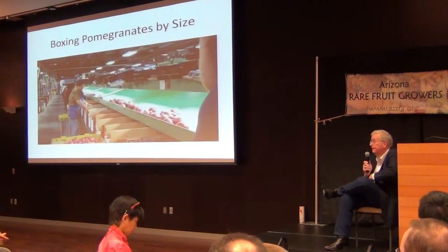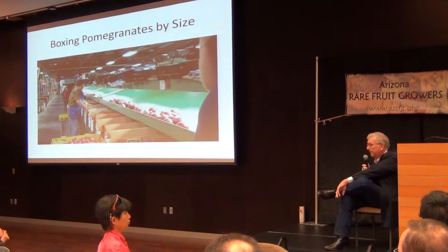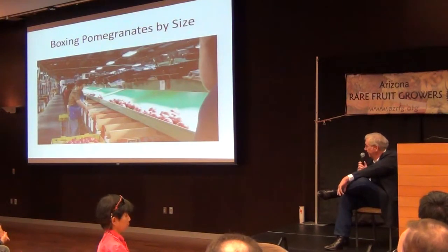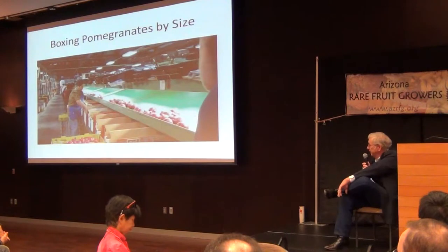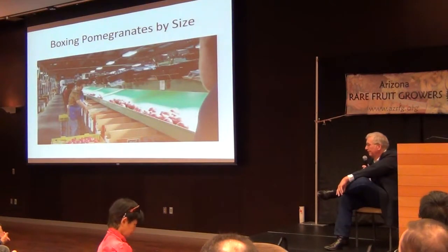Next picture. This is a sorting line here. They're being sorted into different boxes by size. Pomegranates are graded by size. They go anywhere from 18 count. You can see a box on the floor there. That's the box they go in, and normally that's a standard industry box. They go from 18 fruit to a box to 48 fruit to the box. A 48 grade is real small fruit. 18 grade is real large fruit.